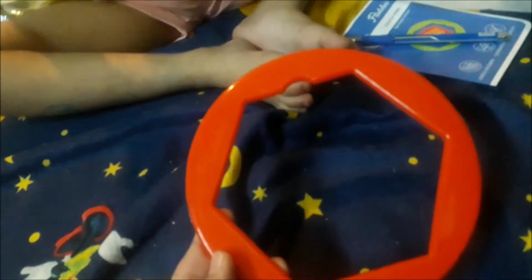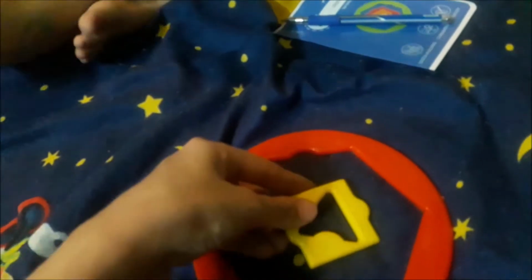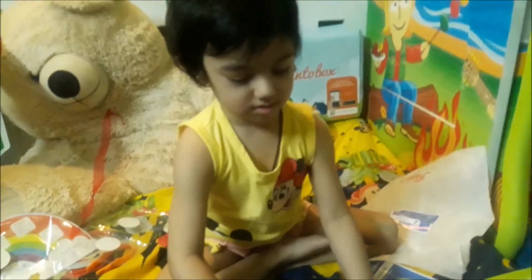Now the last one is a circle. Very good. So Naughty Bird knows circle already. Naughty Bird knows square. Naughty Bird knows triangle. And the new ones for Naughty Bird are pentagon and hexagon. Very well. Okay, now you can keep this activity aside and let's check out the next one.